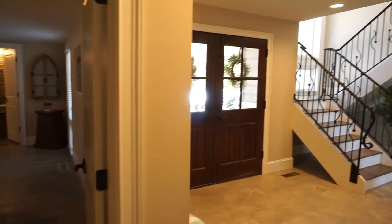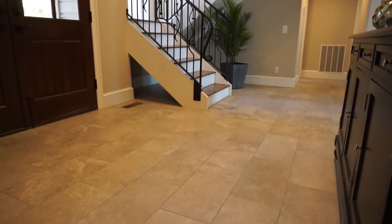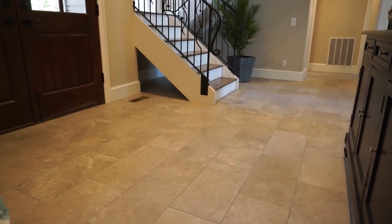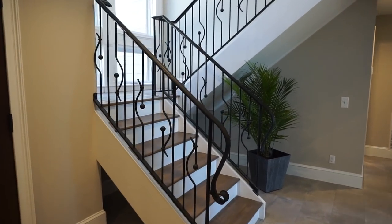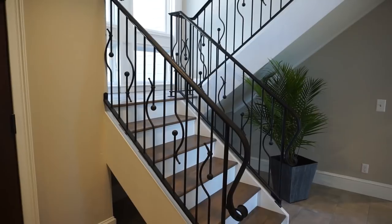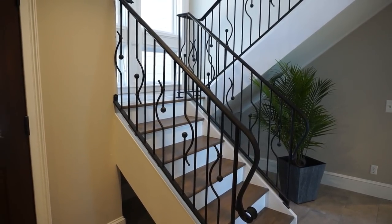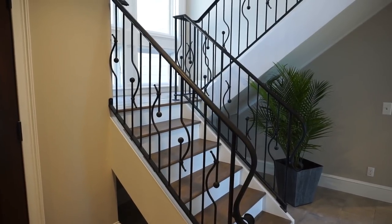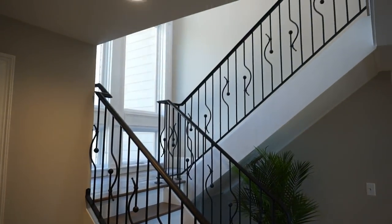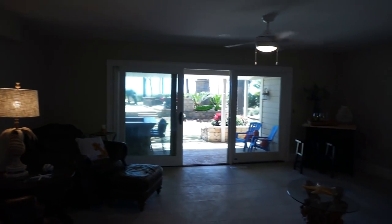And our foyer has beautiful tile work, rectangular tiles, lovely staircase going up to the second floor with really an absolutely beautiful, interesting, and unique, I believe, baluster padding. The railing going up, really looking good. Here's our first floor living area.